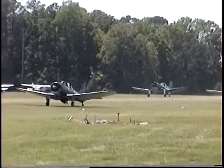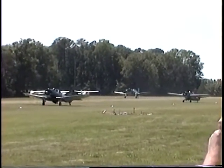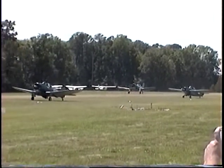And of course, as our Navy pilots make their return to their parking spaces on our ramp, we hope to extend to them a wave and a welcome back. Wild Cargo from Northern Aviation Museum.